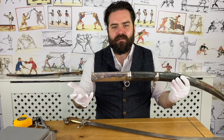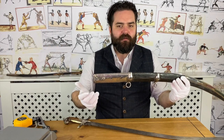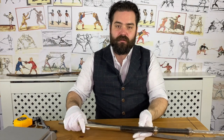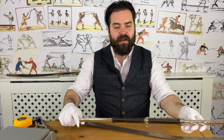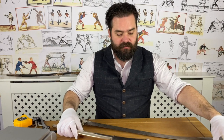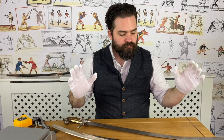Now, when you see inscriptions on swords or scabbards that say they were owned by this so-and-so officer or they were captured at such-and-such battle, you do need to take it with a pinch of salt because, unfortunately, unscrupulous owners and dealers over time have added such details to try and boost the value of their items. And so you do have to take some of these things with a grain of salt.